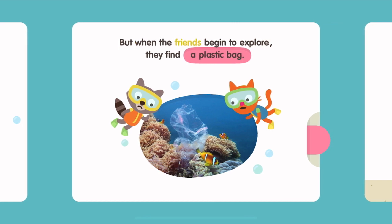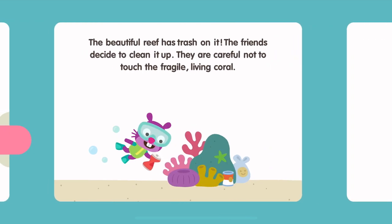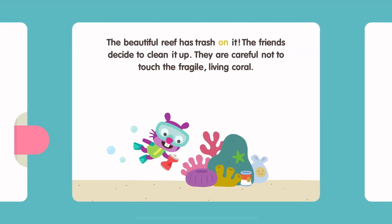But when the friends begin to explore, they find a plastic bag. The beautiful reef has trash on it. The friends decide to clean it up.